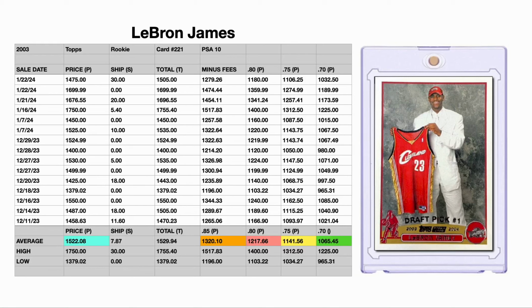Hello there, friends. Today we're going to discuss this LeBron James Rookie Card, 2003 Topps card number 221 in a PSA 10 grade. We're going to find out what it's worth as well as what some entrance and some exit points might be. First things first, let's take a look at the card.